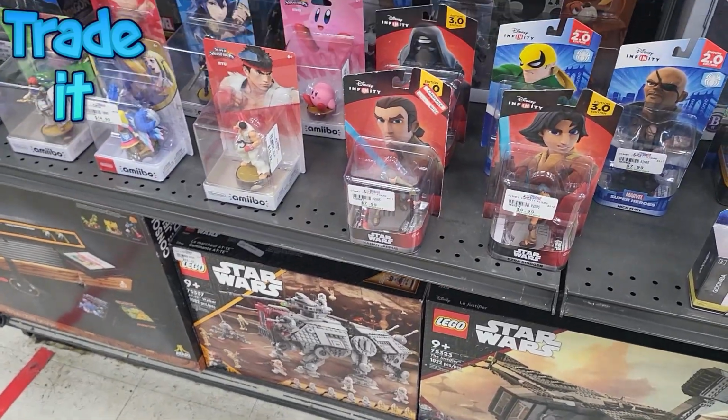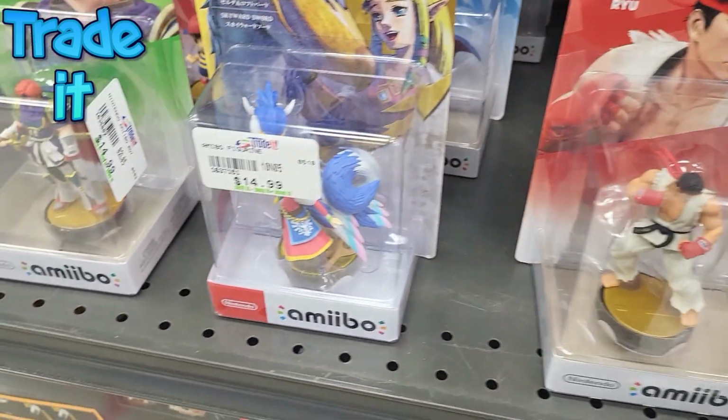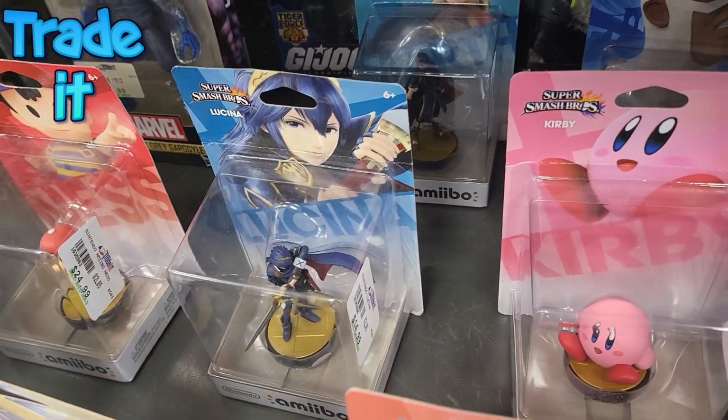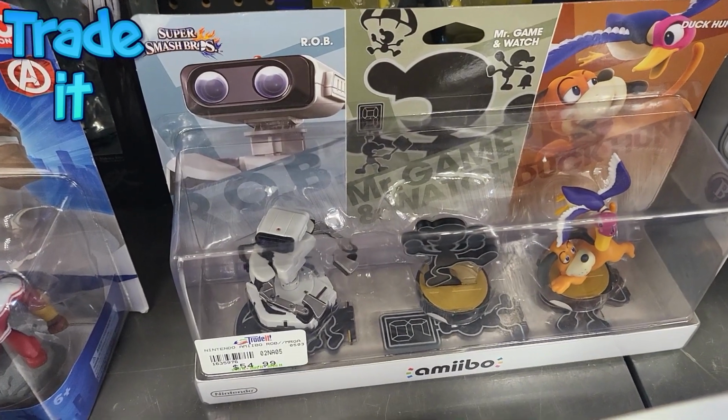How you guys doing today? Yeah, a couple of these are cheap too. I mean, $14.99 is not bad. There's $14.99. Bars 14. That usually goes for like over 100 on Amazon.